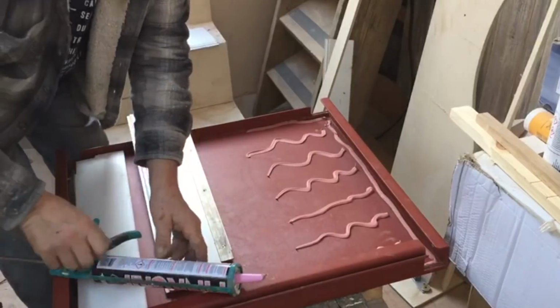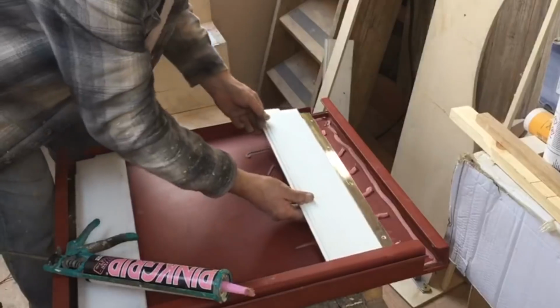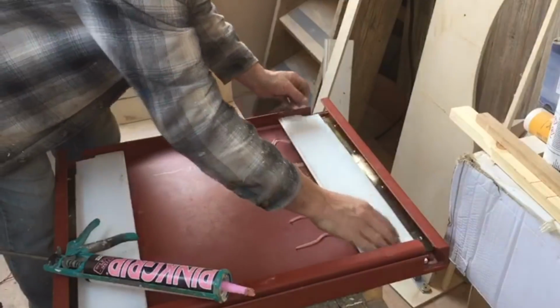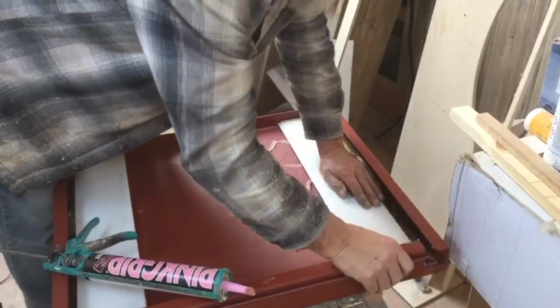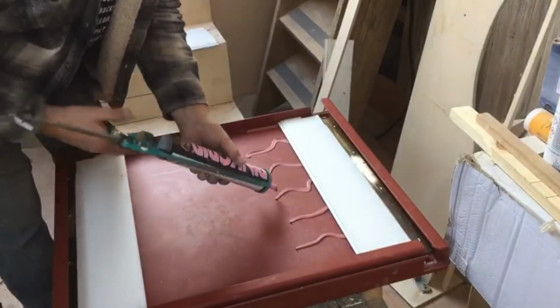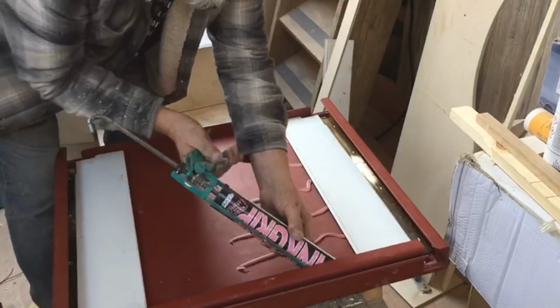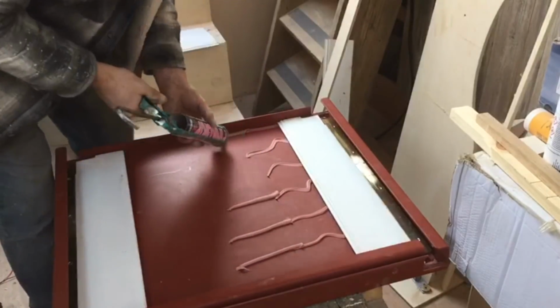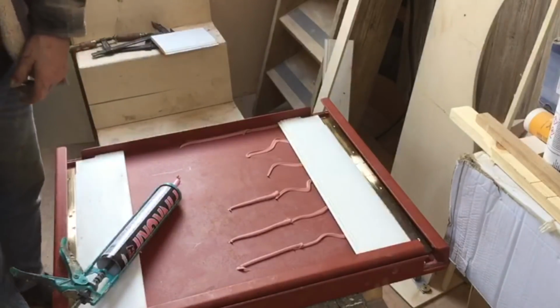Right, set that one in. We can get the first board in. Stay there. That's number 1 in. Yeah, this won't be coming out anyway. Well, hopefully not. I'm going to put my extra boards.